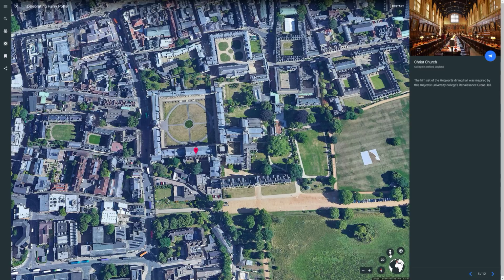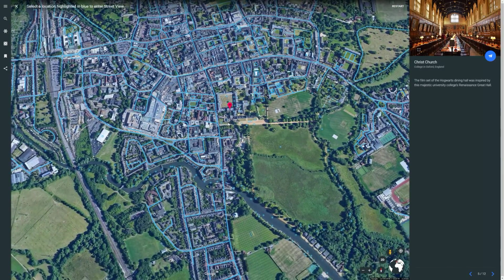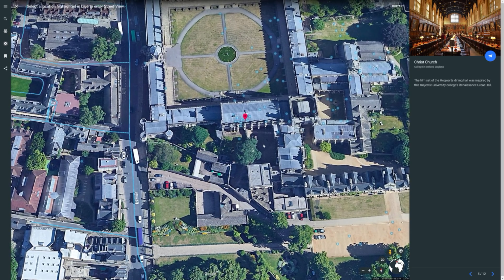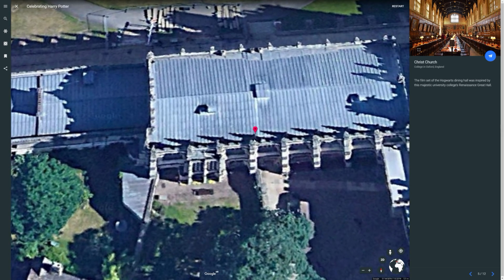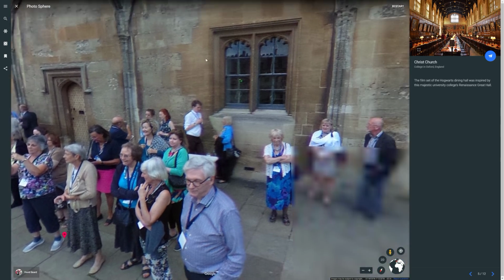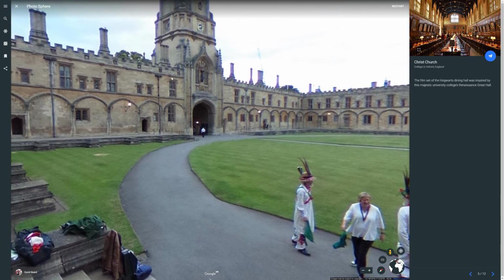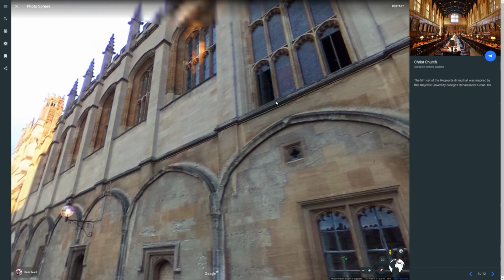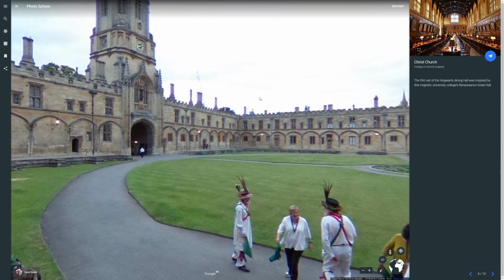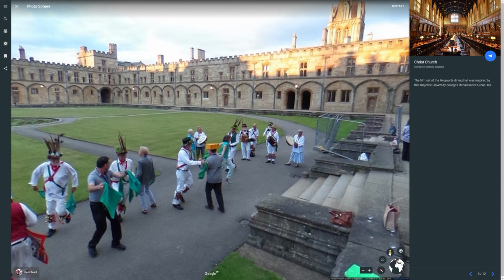So Christ Church, I believe, is part of Oxford University, which is one of the best universities in the world. That and Cambridge have educated some of the finest minds this country has produced, be it comedically, like Stephen Fry, or actually he went to Cambridge, I think, or just generally smart people. And also they have Morris dancers there, apparently.